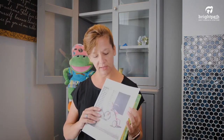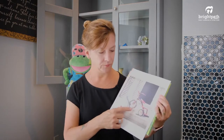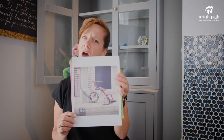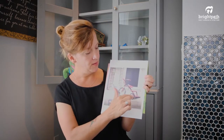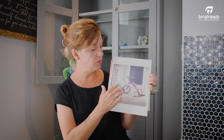Let's look at some pictures of some tricycles now, though. Look at this tricycle. So we see tricycles have 1, 2, 3 wheels, although the wheel on the other side of that tricycle looks like it fell off. So it's in need of repair. But we can see here, one wheel is bigger than the other 2. So 1 big wheel at the front, 2 smaller wheels at the back.